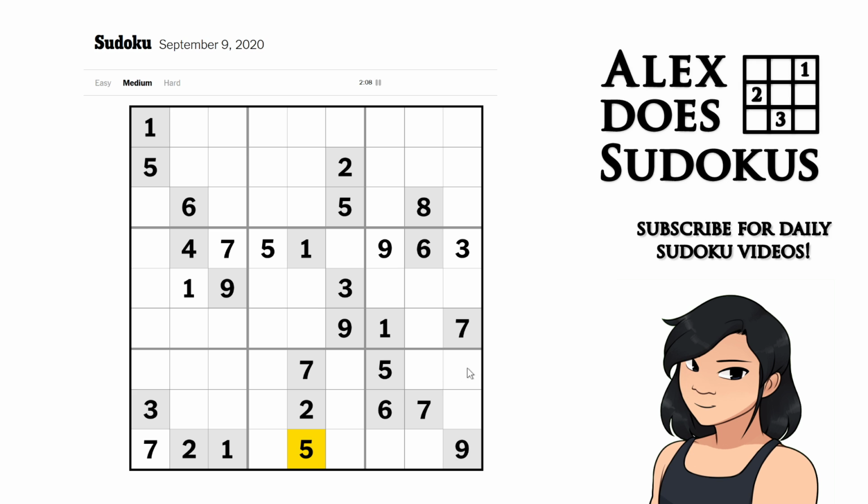1s, 2s. Okay, 2 is locked in that cell because in this row there are only 2 places, and that 2 sees that cell, which means this is now an 8. And if that's an 8, then I've got a pair of 8s over there, and nothing else to shout about. 1s are down here, 2, 3, 4, 5, 6, 7. 7 is up here because 7 can't be down here.